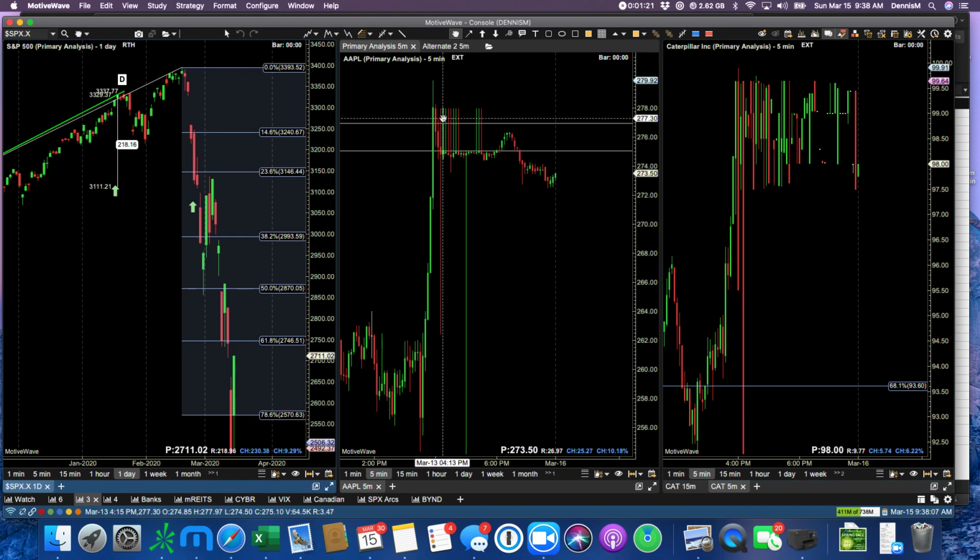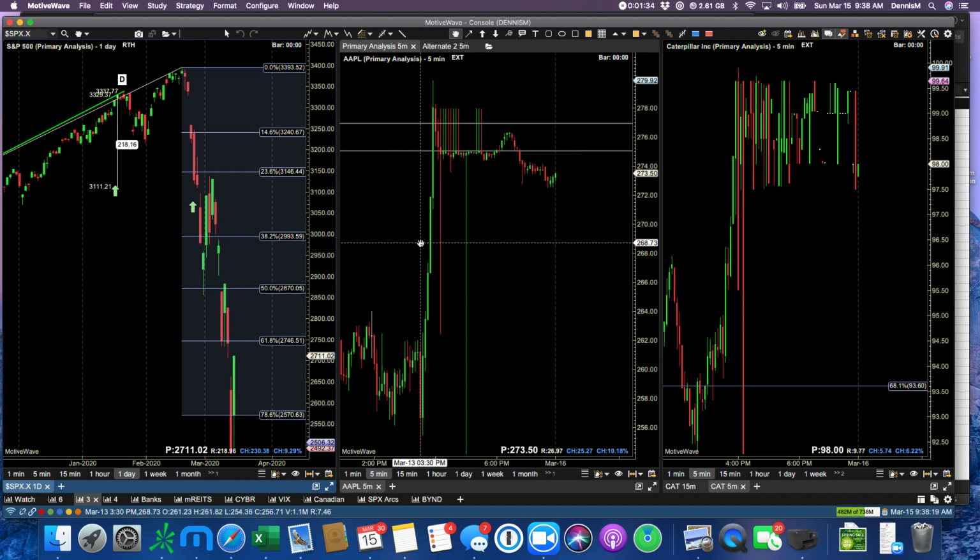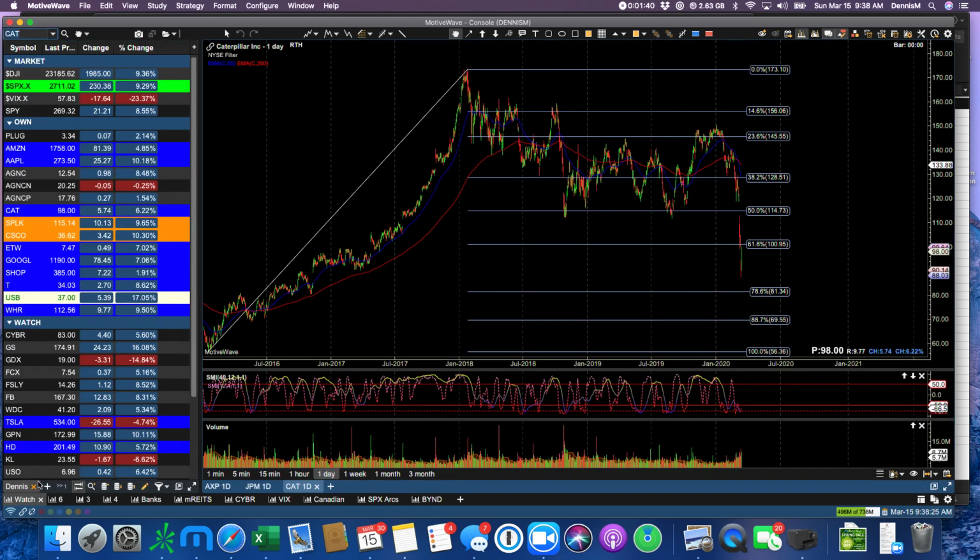But you can see that Apple started selling off a little bit in the after hours. It closed at 278. And it moved down to 273, so that's a little bit of profit taking that you would expect with such a big up day. There's going to be opportunity to come back and buy Apple cheaper in the future for sure.